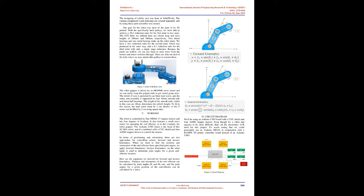Circuit diagram: we will be using an Arduino Uno board with a CNC shield and 4 A4988 stepper drivers. Even though it's a robot and appears to be more difficult, that's all the electronics we'll need for this project. It's worth noting that we could potentially use an Arduino Mega in conjunction with a RAMPS 3D printer controller board instead of an Arduino Uno. Figure 4. Circuit diagram.